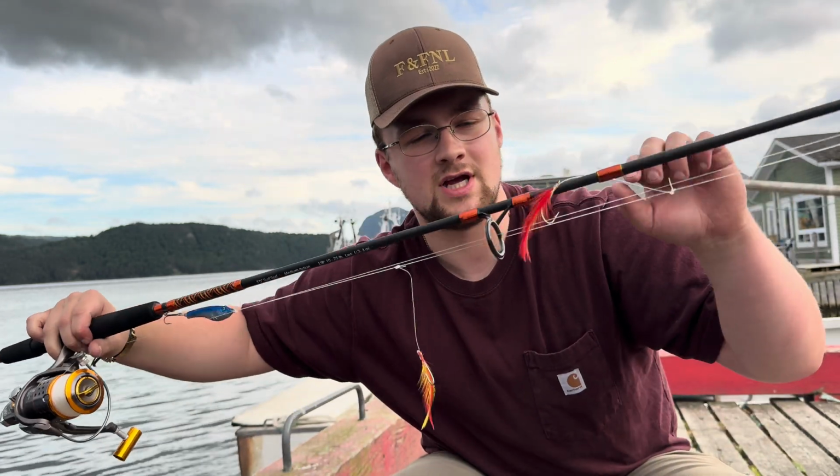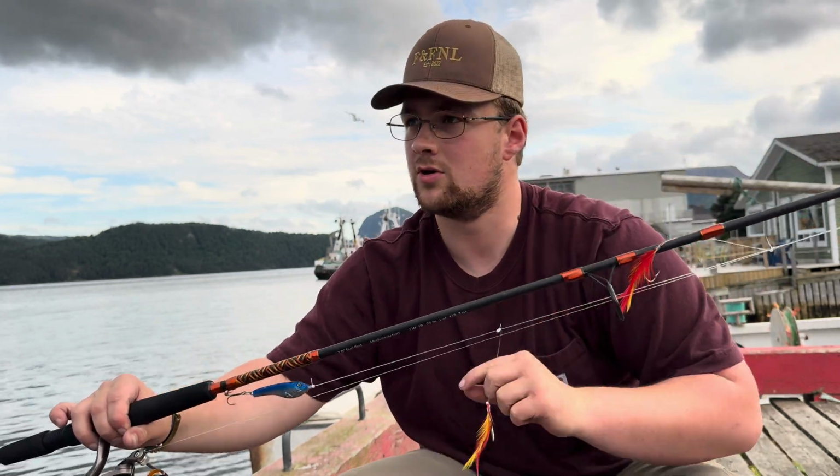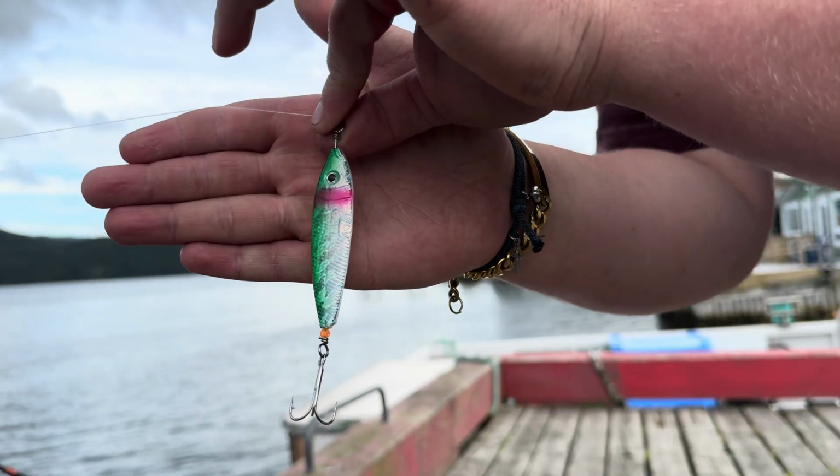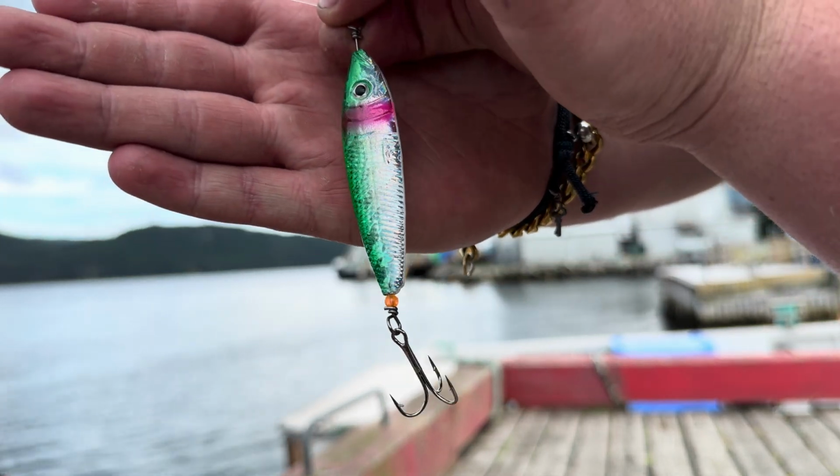So yeah, you can see I've got mackerel feathers tied on from the last video. So I'm just gonna go with that single lure first. Let's get the first cast out. There we go, folks. Let's get that out there. First cast of the day. I think that's gonna catch a mackerel.